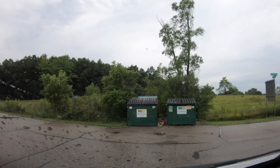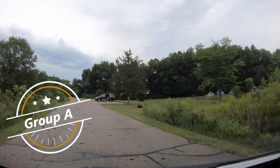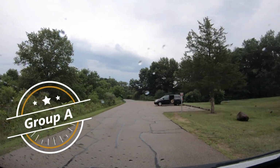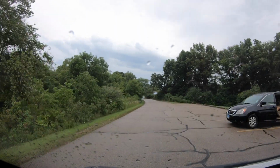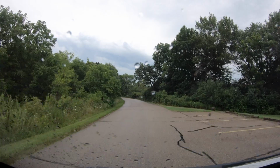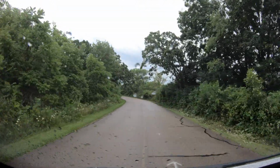Back out at the entrance here, we have group camping site A. That's that whole section up there with all this parking down here. Fire ring with the benches all the way around. Lots of picnic tables. Not convenient to a restroom.